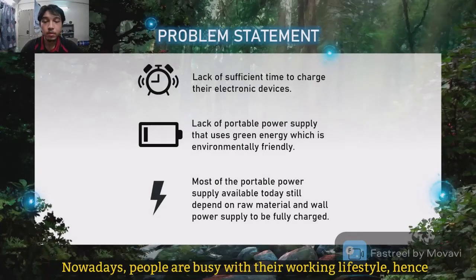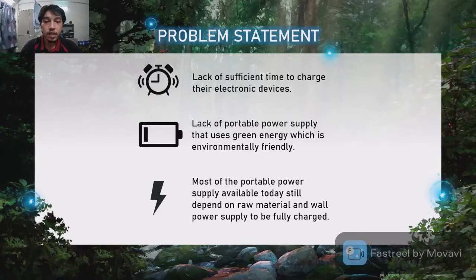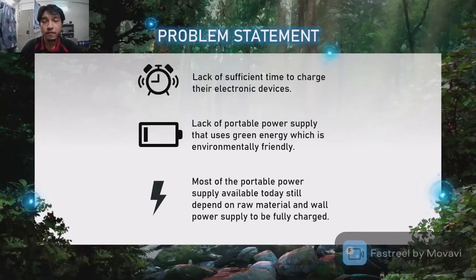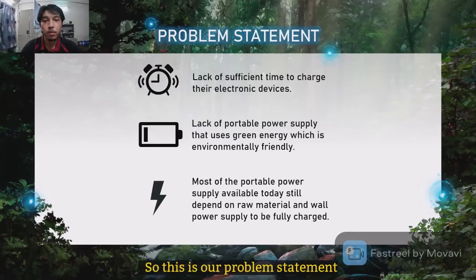Nowadays, people are busy with their working lifestyles, hence there is insufficient time for them to wait till their devices are fully charged. Their lifestyle revolves mostly around electronic devices, especially smartphones. If there is no smartphone or if their smartphone is out of charge, almost every part of a day is disturbed, right? So this is our problem statement.